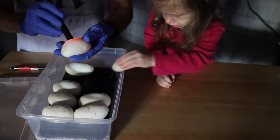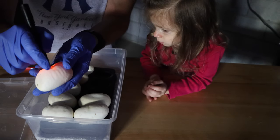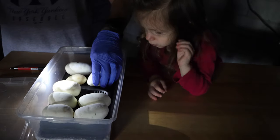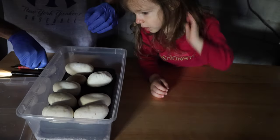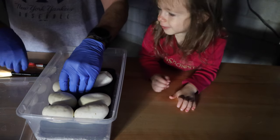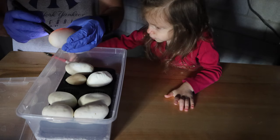You'll never be able to see this one, but on this one, there's a little black dot right here where my finger is. That's the embryo. Sometimes that little black dot isn't really easy to see, but it is on that one. If you see a little black floating dot in the egg, that's your embryo.